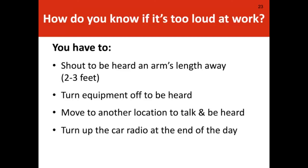I like to use this homework assignment when I teach classes for construction workers. I tell them the next time they drive to work, turn their radio on to the lowest level where they can hear it without having to strain to listen. I tell them don't change the settings before they get out of the car. Then, after work, see if they need to turn up the sound. If they need to, that's a sign that they've been exposed to hazardous noise levels during the day. You should all try this.